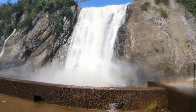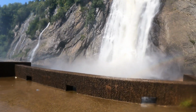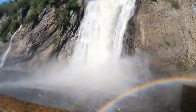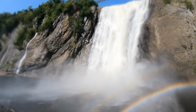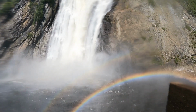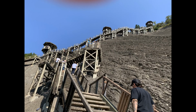The tallest waterfall we visited was Montmorency Falls, near Quebec City in the province of Quebec. Its height is 272 feet, a full 99 feet taller than Niagara Falls. To get to the base, there's 487 stair steps from the parking area, with a number of lookout platforms along the way.